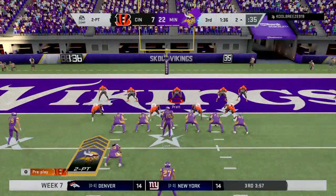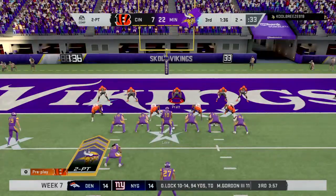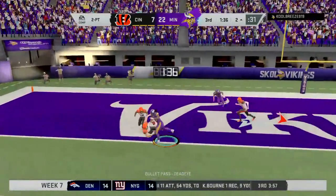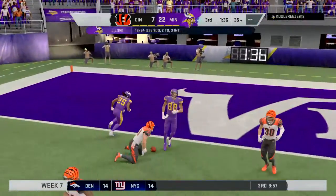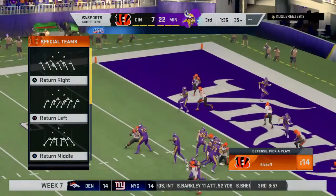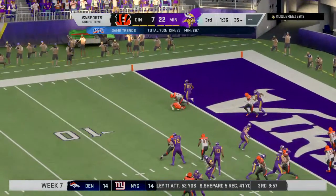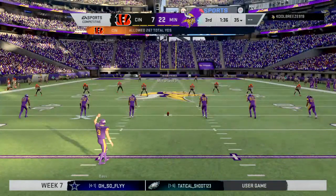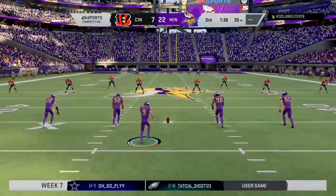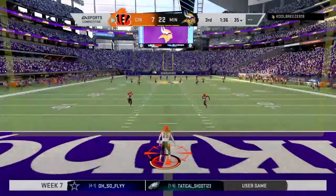Mike Zimmer's made the decision. His guys will go for 2. They'll look to throw. That is incomplete. Tough there. Good pass. Hit the hands. He just couldn't bring it in. And every receiver's coach everywhere, seeing that play, focus, focus, focus. Watch it all the way in and tuck it away.